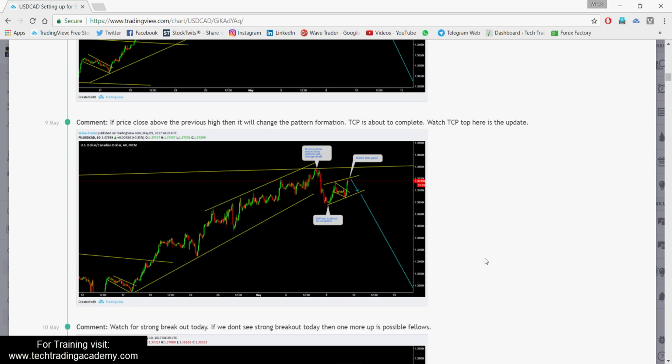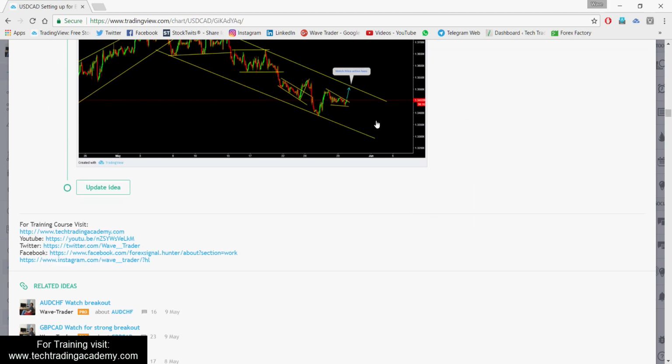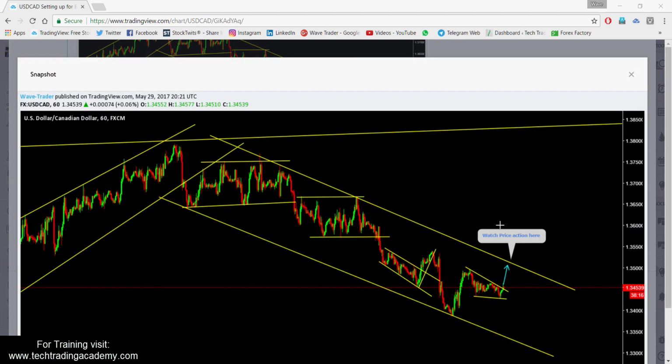That was the last update on this chart. We were watching price action at that area. Price broke out, but is forming a bigger daily trend continuation pattern here. We are still in this trend. What we were watching for at this area was a strong impulse, which we haven't seen.